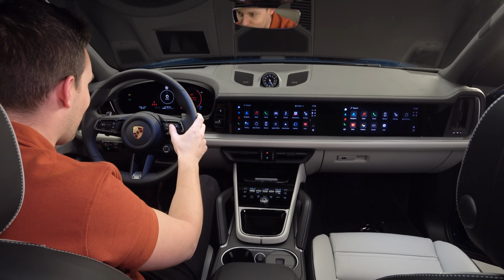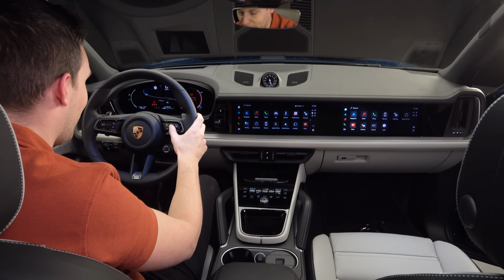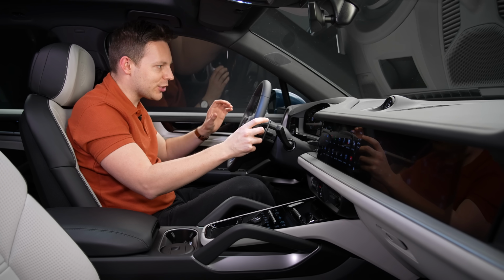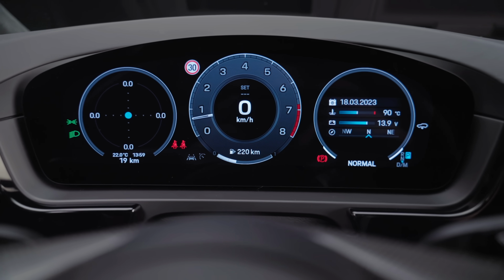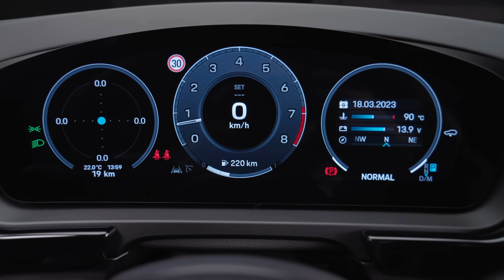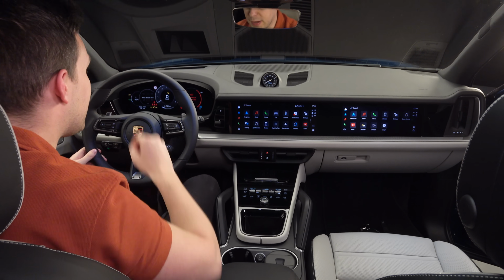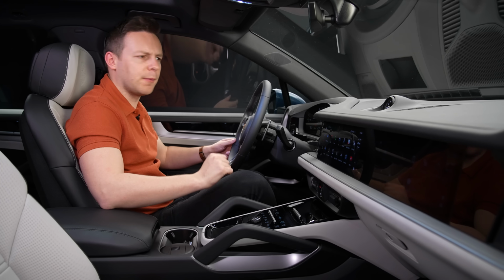But if you keep scrolling, eventually you get to a classic Porsche central rev counter with the speedo and the temperatures off to the side. There we go, proper readable dials. Do you remember when you could get those in a BMW? And also, you can't see this, but in front of me there is a very, very clear head-up display.